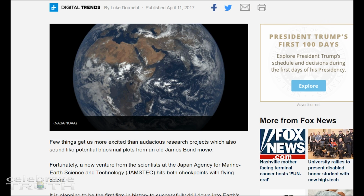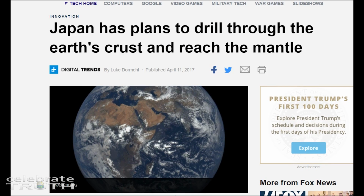Few things get us more excited than seeing a fake picture of a ball Earth from NASA. Oh, sorry. I got carried away there. That's not the article. The article: few things get us more excited than audacious research projects that also sound like potential blackmail plots from the old James Bond movie. Ooh, this should be good. What's this called? Japan has plans to drill through the Earth's crust and reach the mantle.